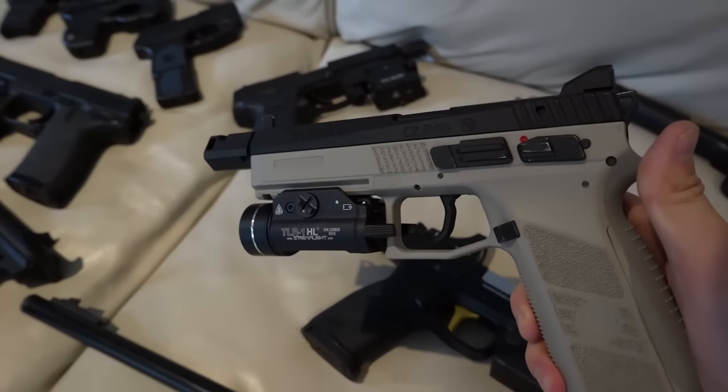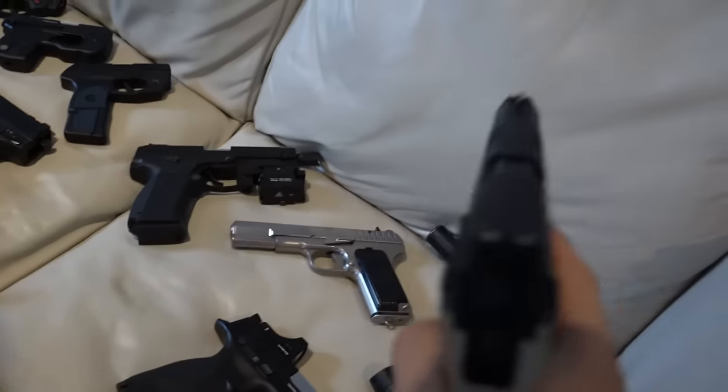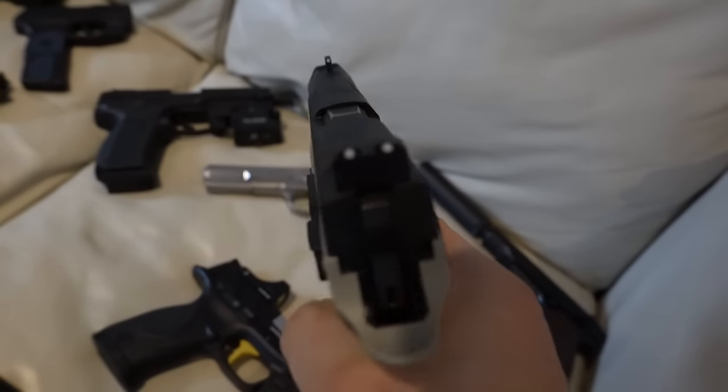I love these. It's a really comfortable gun to carry. And you got the height adjustment, yeah. Yeah, I like it.